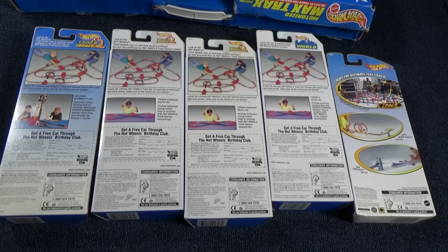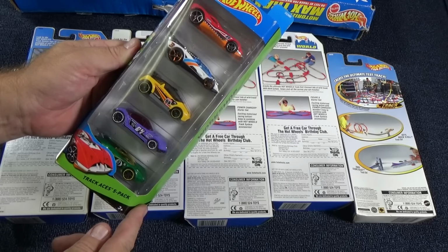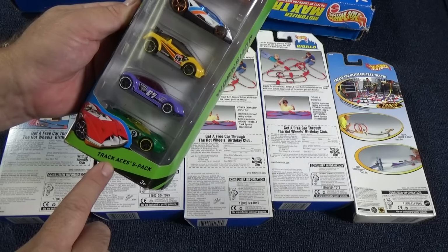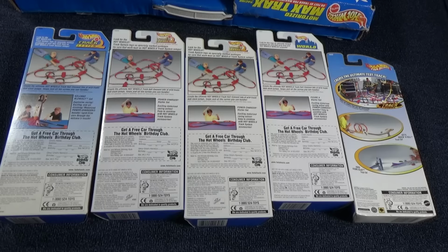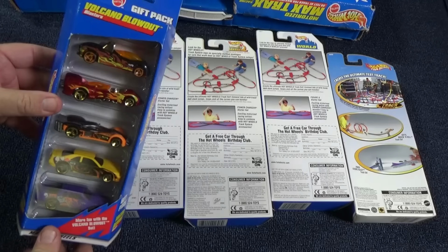This one's a couple years after, but it still shows a track layout over there. I'm reviewing this in 2016. If you're looking for 5-packs that work on the track, you're going to look for packs that say Track Aces or Race Aces or Track Stars or X-Racers. Because the back of the package is just basically advertising. But this one here, it shows Volcano Blowout. That's because this was the Volcano Blowout Blasters. So yes, this one was intended to work on that Volcano Blowout.